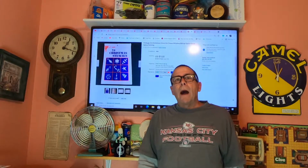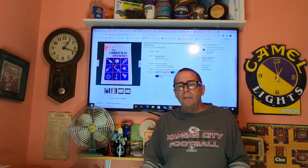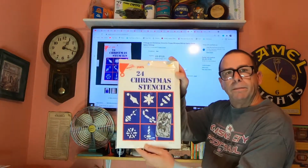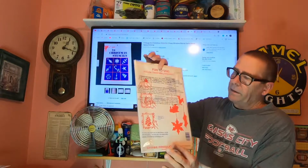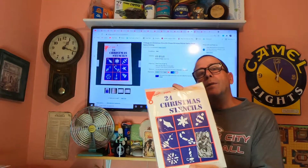This next item going out happens to be another Christmas item. I picked this up at a garage sale. I'm only into this for 25 cents. It's these 24 Christmas stencils. They were brand new, but the package was open. Did disclose that. This sold for $11.01 and it is going free shipping.